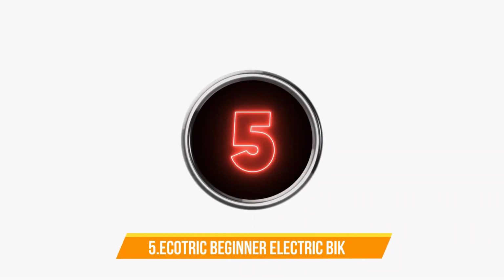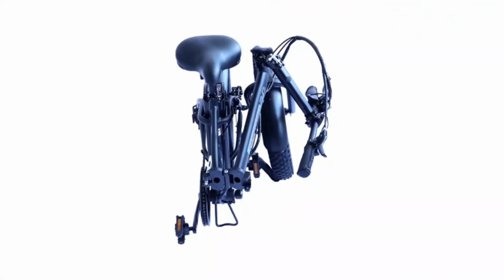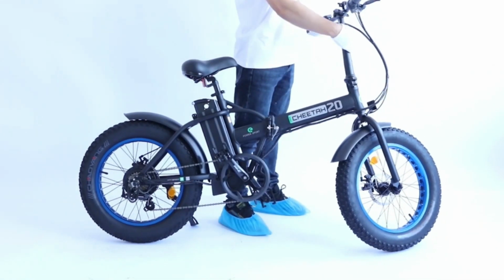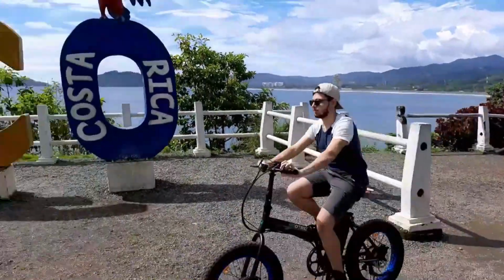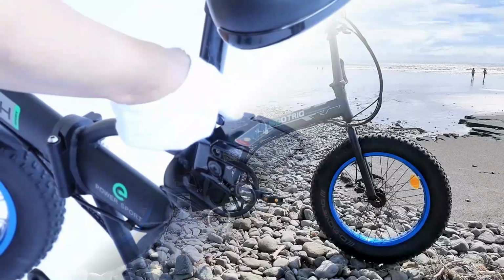Number 5. Ecotric Beginner Electric Bike. The Ecotric Beginner Electric Bike is a great way to get around town. It folds up for easy storage, and has a powerful 500W gear motor. The bike has a range of 19-21 miles in pure electric mode and 33-36 miles in pedal mode. The maximum speed by default is 20 miles per hour.